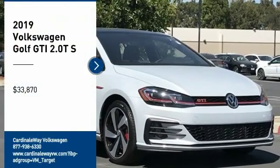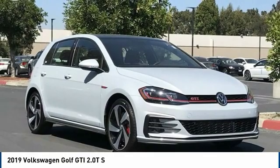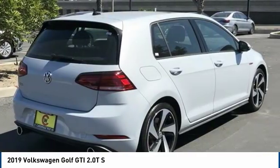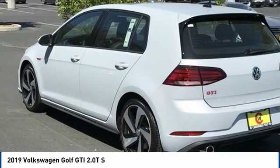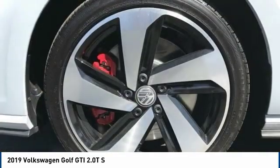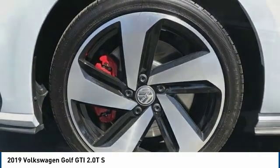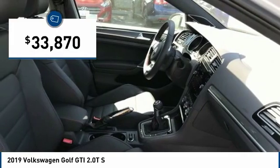Stop by and take a look at the 2019 Golf GTI. This Volkswagen is considered by many to be the hot hatchback. The GTI is available in both 2- and 4-door models to easily accommodate up to 4 adults. A decent-sized 15-plus cubic foot trunk is well-shaped and easy to load and is priced below $35,000.